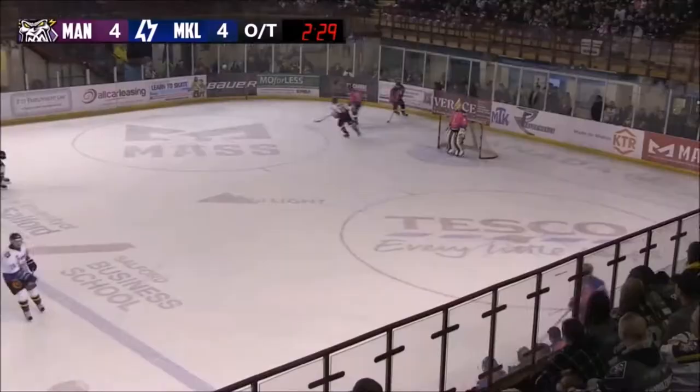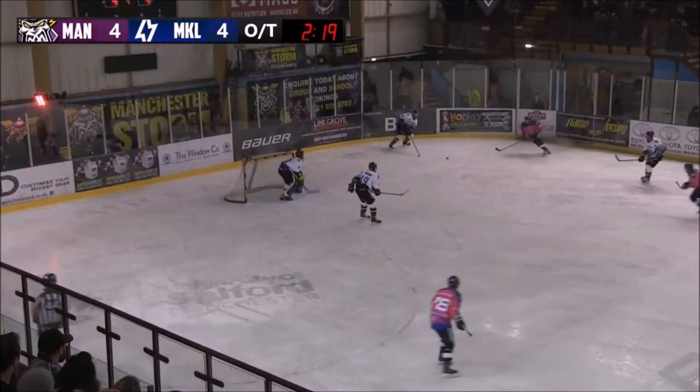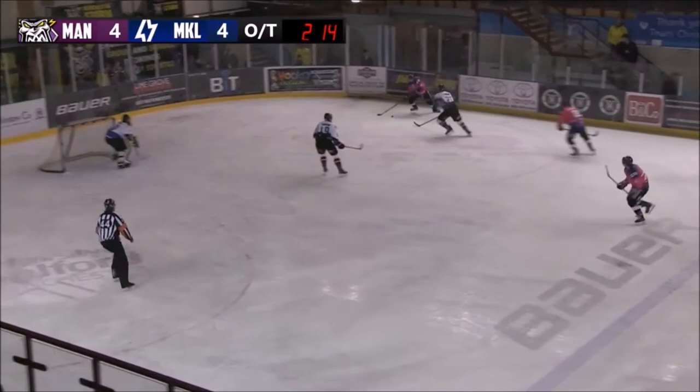Halfway through overtime. No real chances for either team as of yet. Milton Keynes looking to make their way up the ice. Just went behind Carl Hudson as he looked to get it. Springer doing good defensive work back there for Manchester.